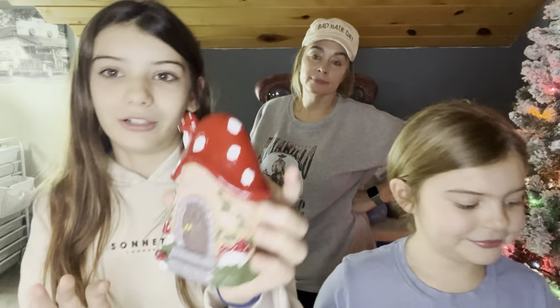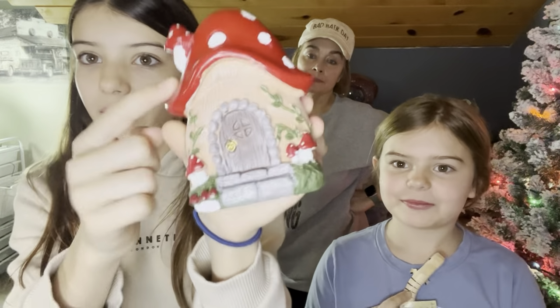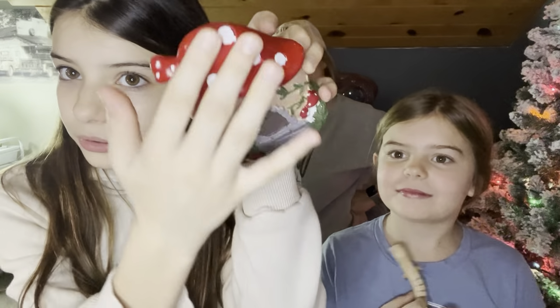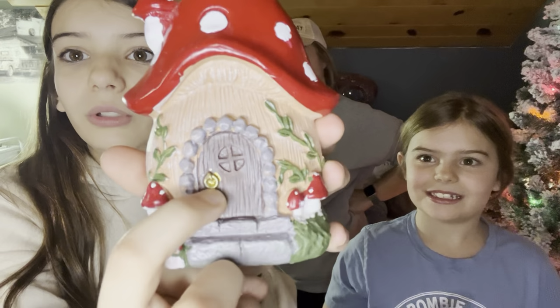I love the classic red. Mine too. Red and white spot mushroom. This one is just so cute. The colors just blend. And then a little mushroom house. You've gotta get the roof. That's your favorite kind of mushroom too. Yeah. The gold handle.